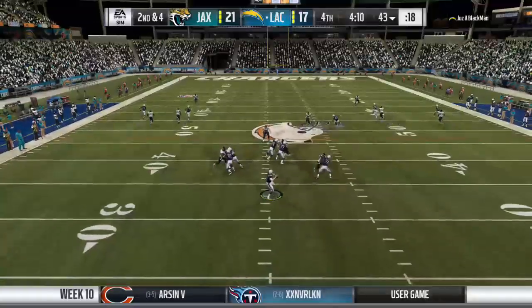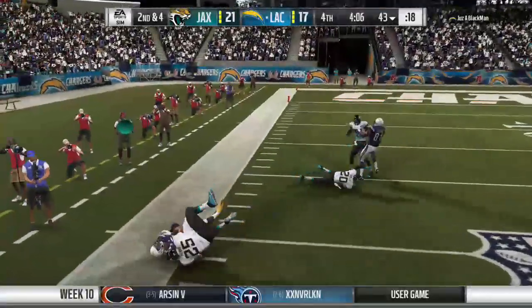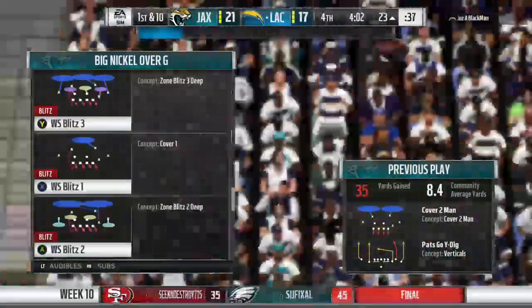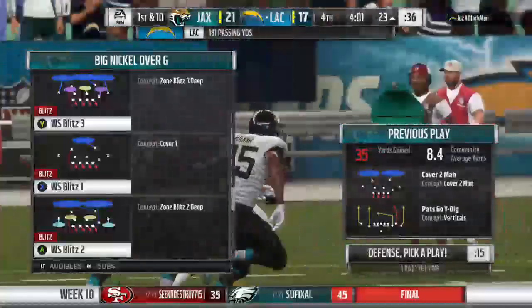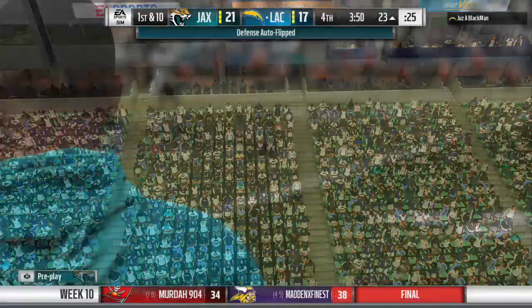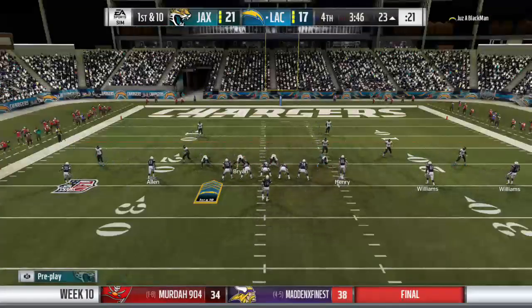Now it's Darnold. Throws left side, complete to Keenan Allen. And he goes down, but not before getting this inside the 25. And that one results in 35 yards. Clock running, under 4 to play now as they come up on 1st and 10.